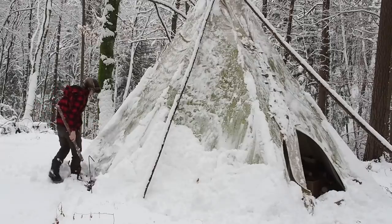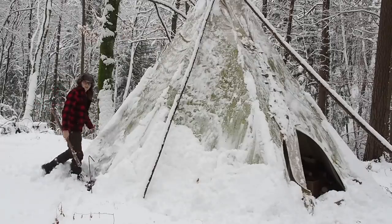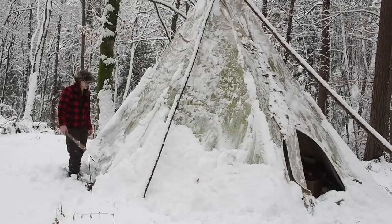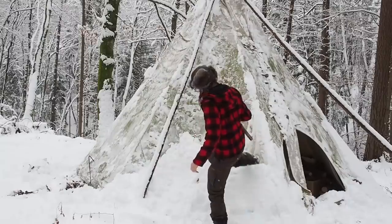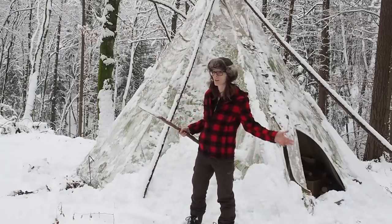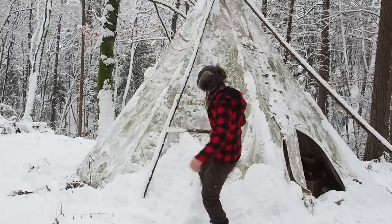Okay, the tepee is touching the ground and that's not good because you need a little bit of space between the tepee and the ground, so I really have to do some digging now. And if you don't have this gap, you will have no chimney effect and then you will have smoke in the tepee all of the time and that's no fun.